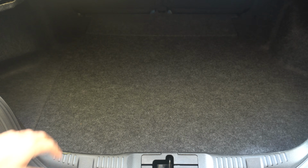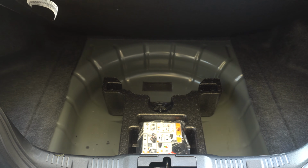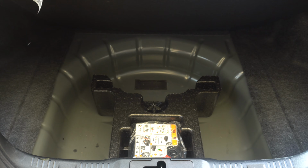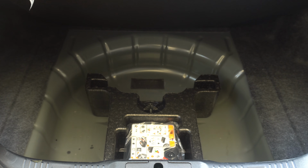Now, since we're back here, if you're wondering if we have a full spare or a donut, unfortunately we do not. We have an inflation kit. This is something that most modern auto manufacturers are now doing, just giving us inflation kits. So yeah, with the 6th gen Mustang, there's no spare.